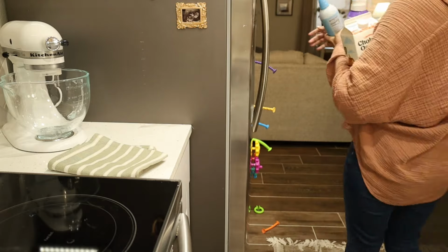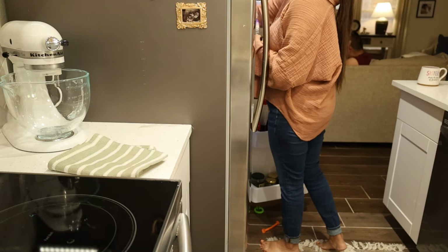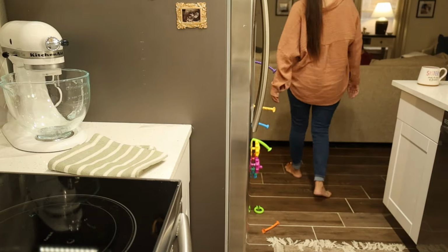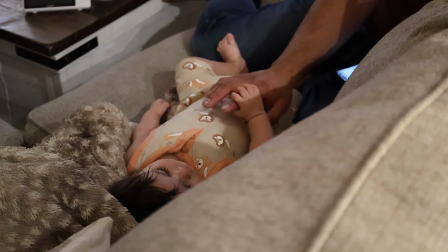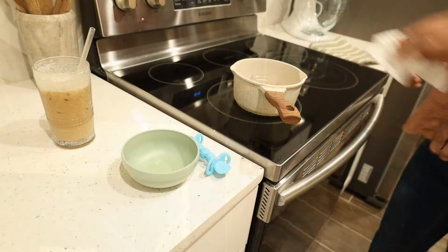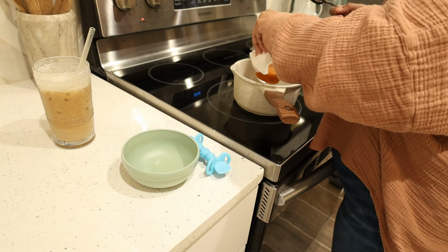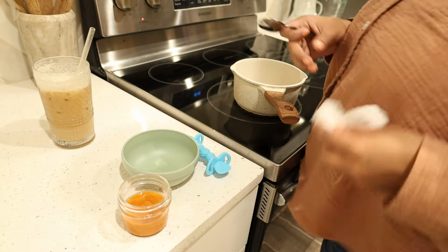But anyways, while I made myself my espresso, I also made sure to start warming up baby's food. We've already had dinner. Sometimes we have dinner with him, it just depends how everything works out. As you can see, Jonathan is currently with his daddy getting a little tummy massage, but I had that food warming up and now I'm just gonna go ahead and put it in his bowl and then we're gonna sit him down and have dinner.